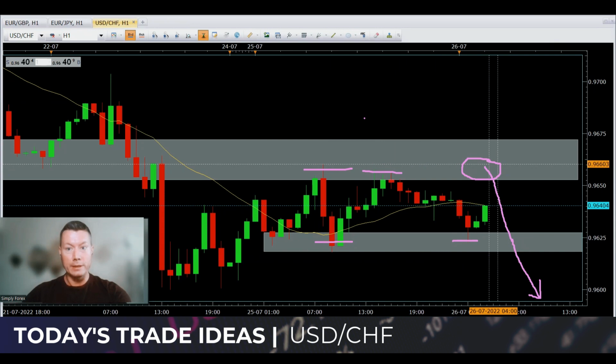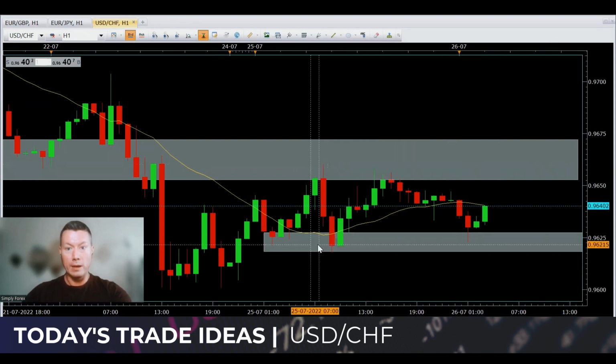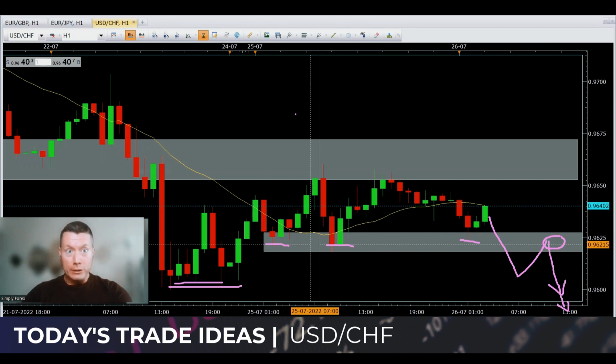If that doesn't happen, guys, then this could happen. So we've got our last H1 lows here. Price could break this grey zone, come back up, retest it. We want to see a bearish candlestick pattern form, and then we can take price lower from there. Perhaps back down to these last H1 lows here, close 80%, and then leave 20% to run. All right, guys, so US dollar Swiss franc short. They're the three trade ideas for today, guys. Please let me know how you get on throughout the day. We would love to hear from you.